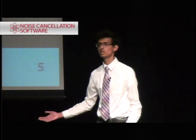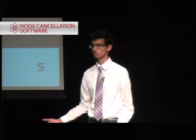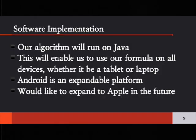So at first, when we were doing some research, we initially considered hardware solutions. And actually, one of our prototypes was a hardware solution. The reason we actually shifted to a software solution is because of the flexibility that it gave us and how it addressed our problem. So we wanted to write our algorithm in Java, a programming language which is used on the Android platform.